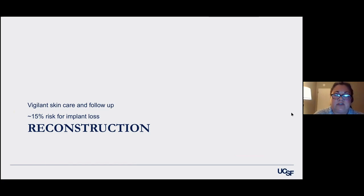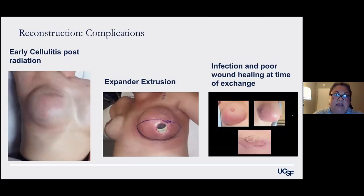The two critical times are at the time they're completing their radiation and they have their most severe skin reaction, and at the time of the implant exchange or placement of the permanent implant, which is usually about 6 months after the radiation is completed. And that's because there's those skin changes, there's some changes in the vasculature of the skin, so there can be some problems with wound healing. So I'm going to show you a couple of pictures, and that's kind of what I'm going to end with for you guys. So I'll show you some of the complications.